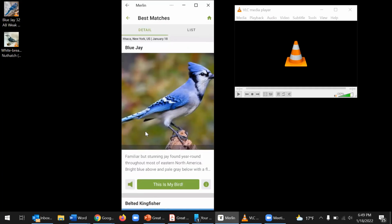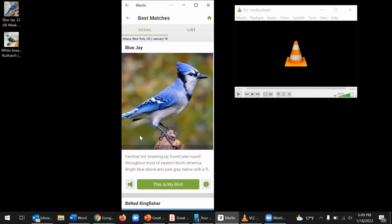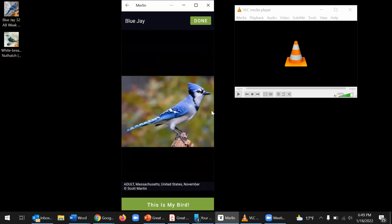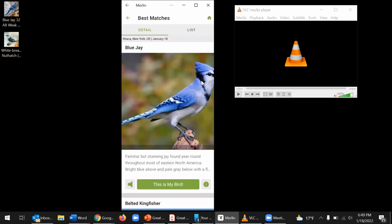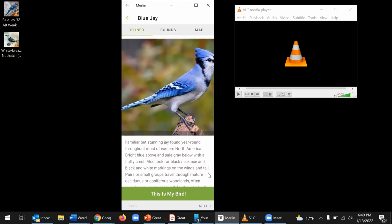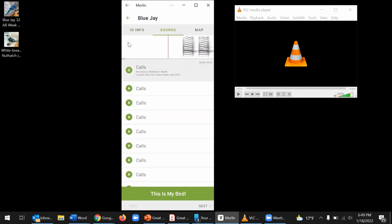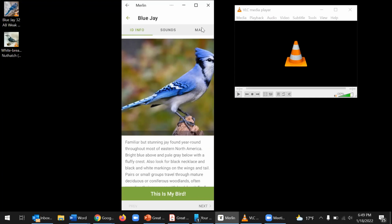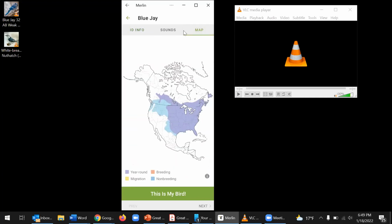And then you will see a list of possible birds. So here our first option was indeed the blue jay. If you're on your phone, you can swipe, but because I'm doing this through my computer, I can't show you all the different pictures, but there are different pictures there, so you could just swipe to see them. You can also hit this info button, say you heard it and you want to see if maybe this bird sounds like the one you heard, you can play that call. And you can even look at a map and make sure that it's in your area at the right time so it seems right to you.